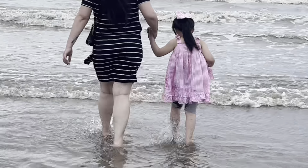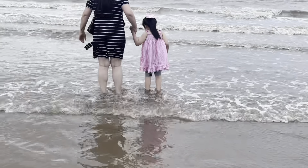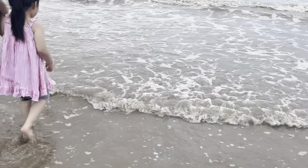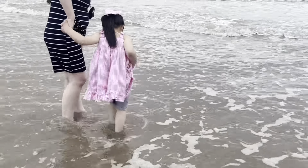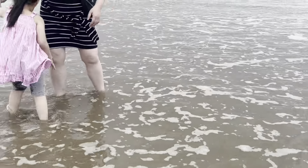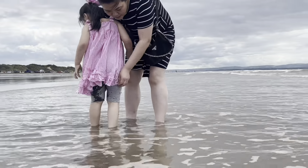Chiming's experience, first time in her life, she's testing the sea water. Look! Jump down, baby. Just stay there. Look, Chiming, mama!